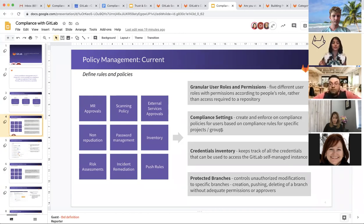Credential inventory is primarily for the self-managed product, where you can keep track of the credentials that can access the GitLab instances. And then we have the protected branches, which maintain who can create a branch, delete a branch, modify a branch, or push into a branch. So the permissions and approvers for such branches are defined for protected branches itself.